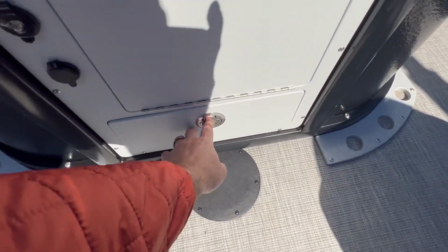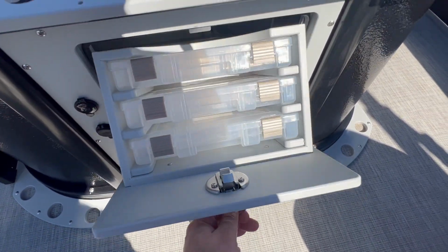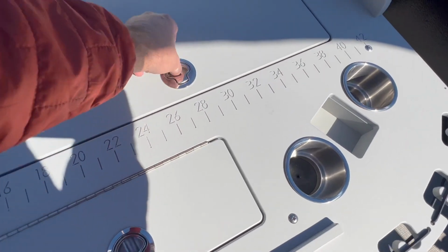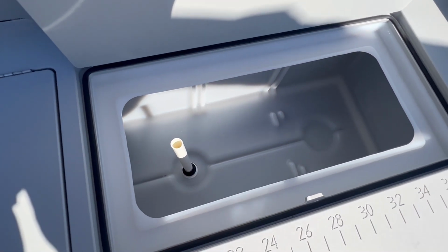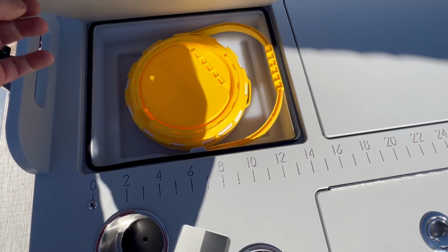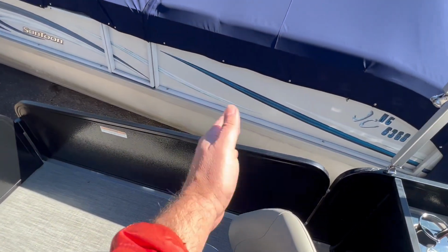You've got some doors, a little drawer. You've got USB chargers, a 12 volt charger, tackle boxes. You can see all the rod holders built in. You know, a nice little glove box, a really large aerated live well. And if you're just hanging out, you could use that as a cooler. And then on this side, you've got your bait well tank that uses that same water and circulates it to keep your bait alive. Cup holders all around. So you can see this whole side opens up as well.